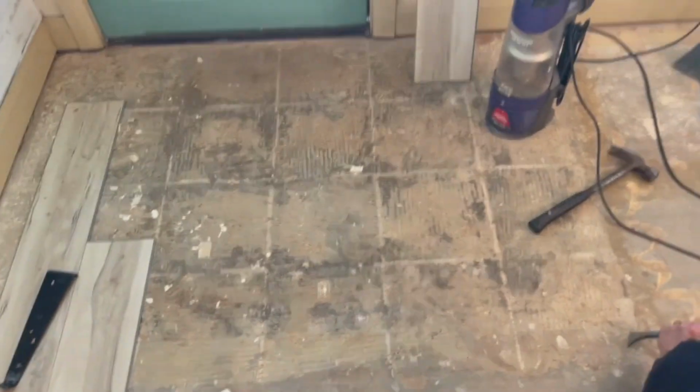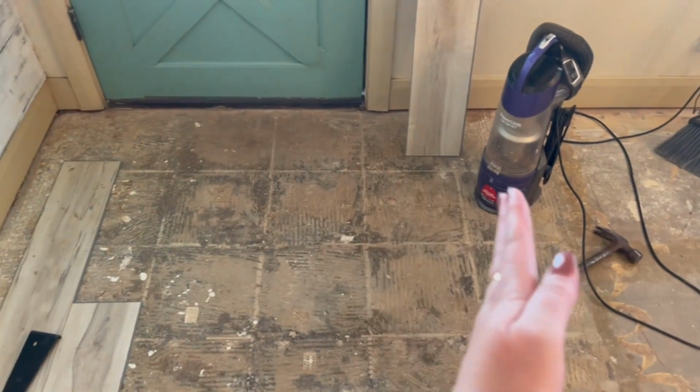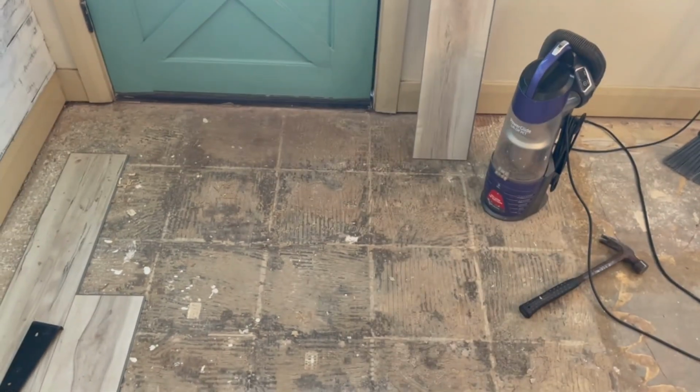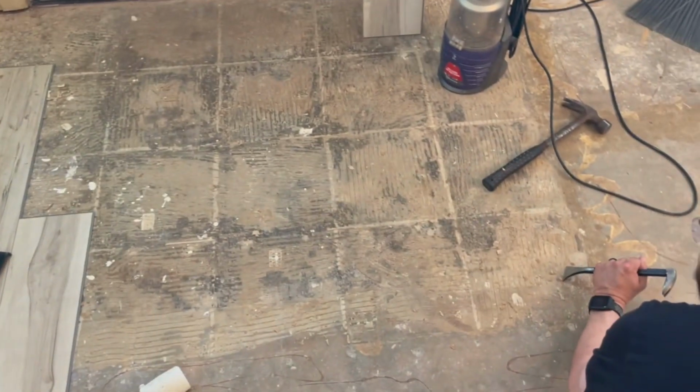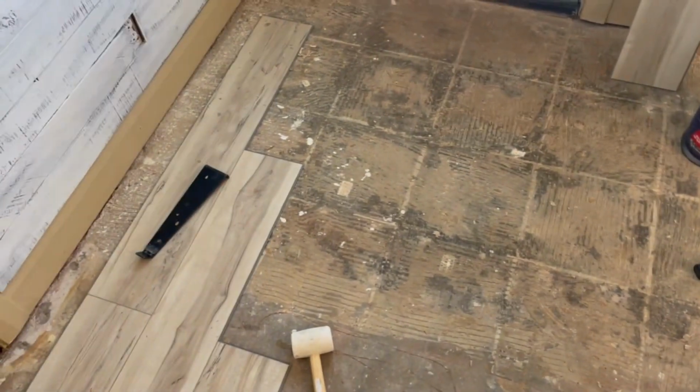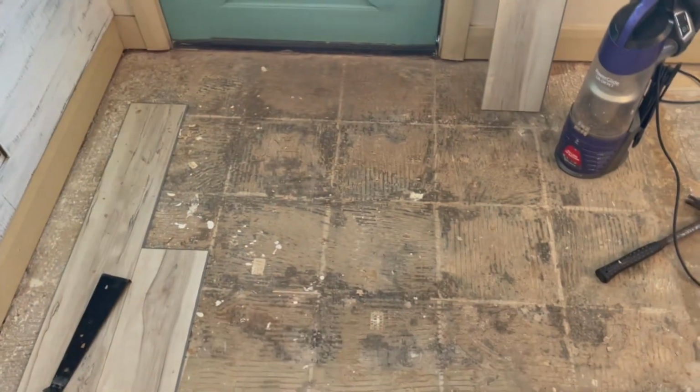This house had a tile entryway that came all the way over to here, as you can see, which is odd. I would have stopped right there, but Kevin is chiseling away at the old glue so it will be more smooth.